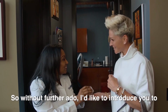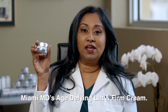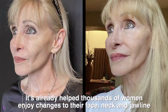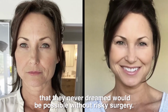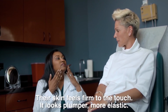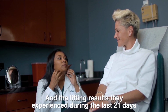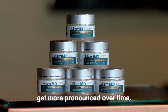So without further ado, I'd like to introduce you to Miami MD's age-defying Lift and Firm Cream. It's already helped thousands of women enjoy changes to their face, neck, and jawline that they never dreamed would be possible without risky surgery. Their skin feels firm to the touch, it looks plumper and more elastic, and the lifting results they experienced during the last 21 days get more pronounced over time.